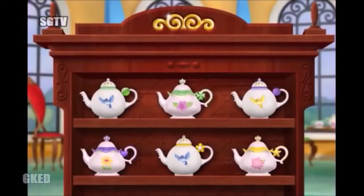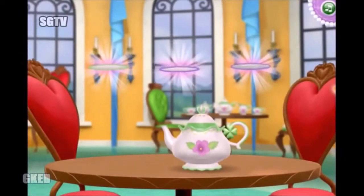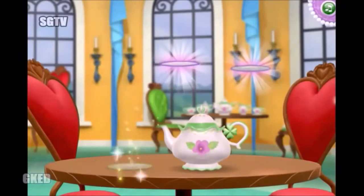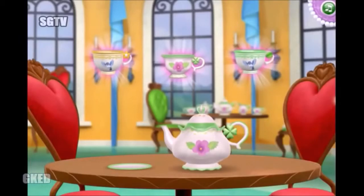Now we're set to begin. Choose any teapot you like with the fairy's magic wand. Great! Now we're set to begin. First, choose the green saucer with the magic wand. Good job! Doing great! Next, we need a teacup with green stripes and a purple flower.